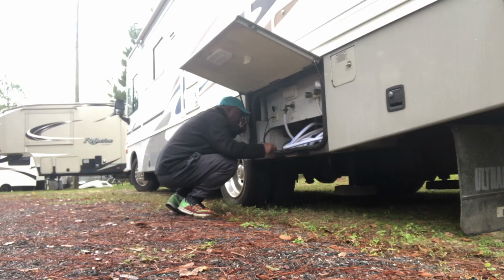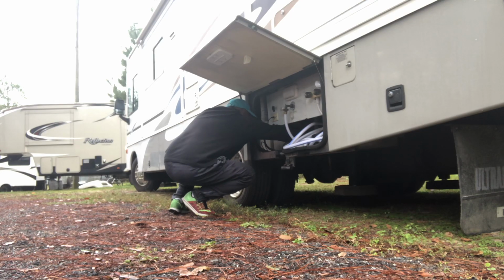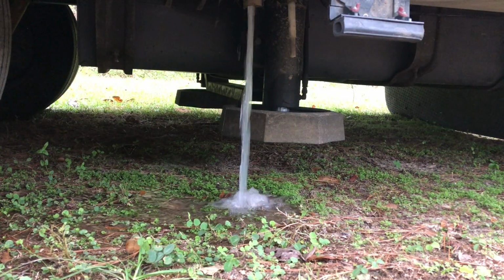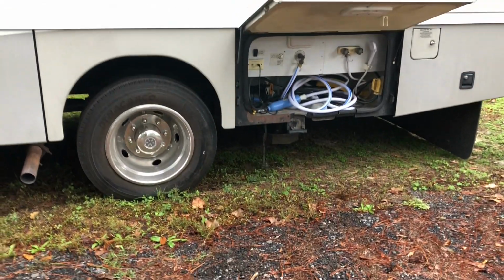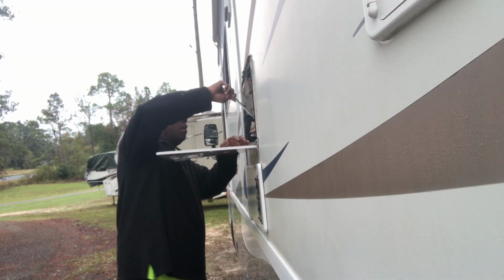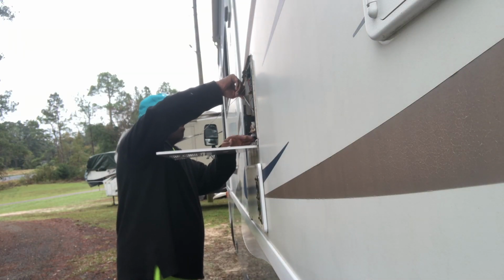First things first, I want to pull the lever to dump the freshwater tank. So far I've done everything I was supposed to do, getting all of the water out of everything. I think I actually may get this right. Next, we'll dump the water out of the water heater.